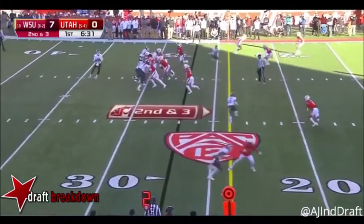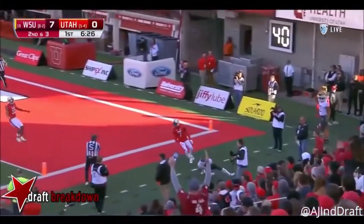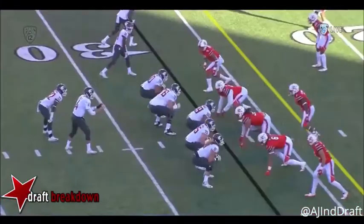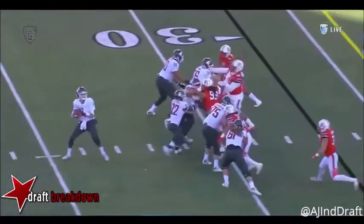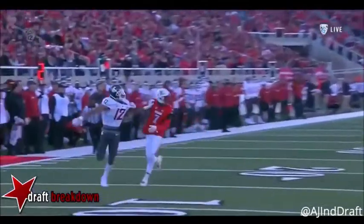In the shotgun, no wasted movement. There's zero wasted movement with his release. It's extremely smooth. His release, as it stands today, is smoother than some NFL starters.